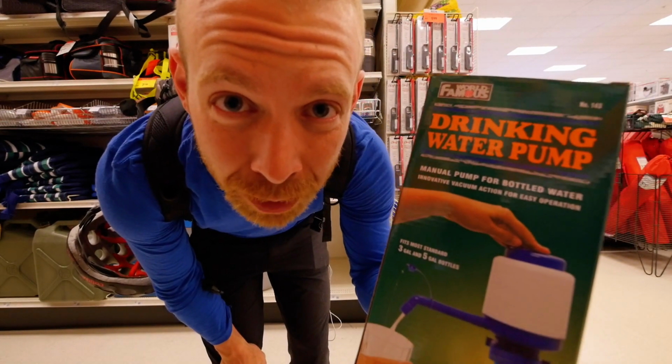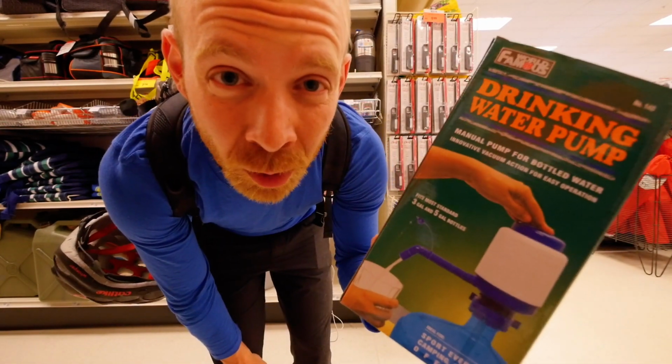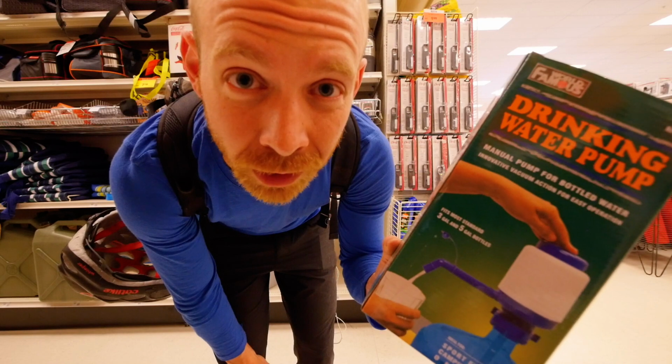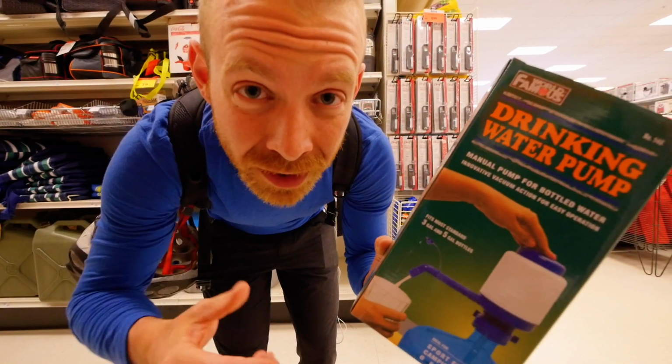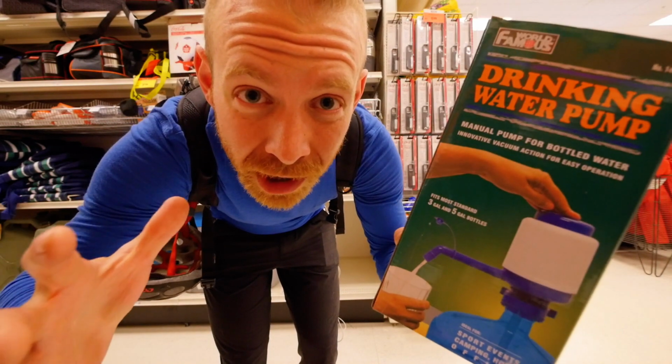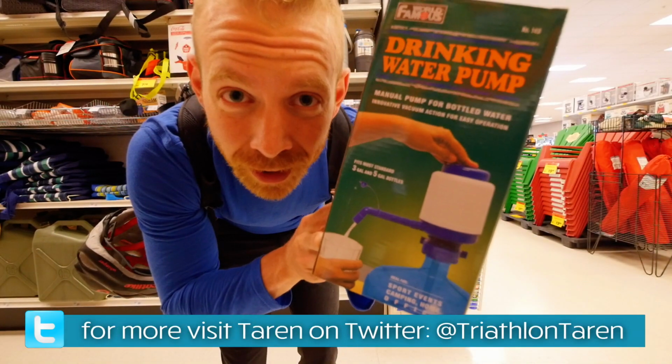5-gallon water drinking pump. That's what I'm going for there. We're gonna be going through so much water despite drinking a lot of water, and there's gonna be people on the boat, they need water. So we're gonna grab one of the big glub jugs that we've got in our office. We're gonna put it on the boat, and we're gonna grab this.